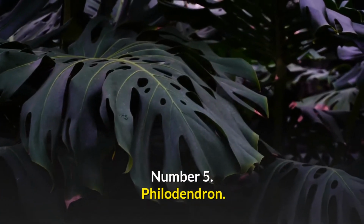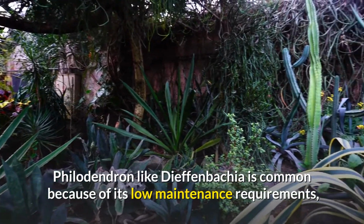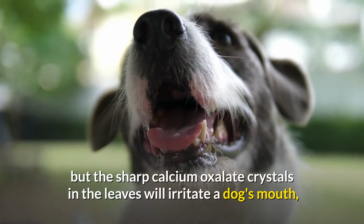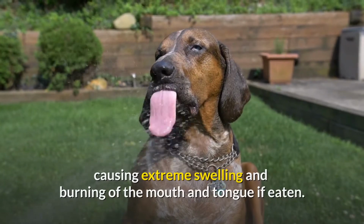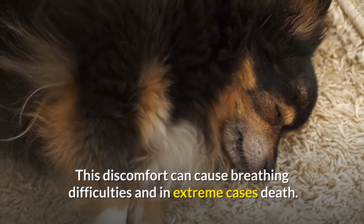Number 5. Philodendron. Philodendron, like Dieffenbachia, is common because of its low maintenance requirements, but the sharp calcium oxalate crystals in the leaves will irritate a dog's mouth, causing extreme swelling and burning of the mouth and tongue if eaten. This discomfort can cause breathing difficulties and in extreme cases death.